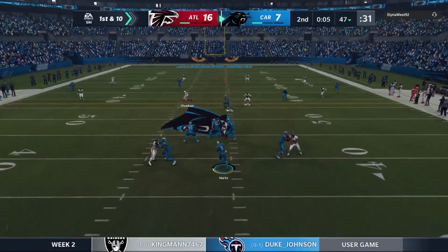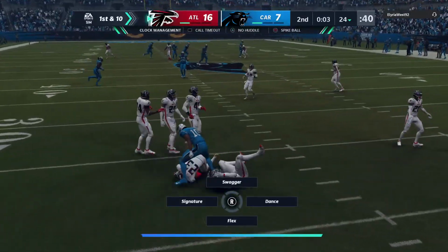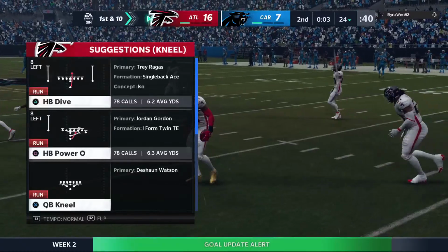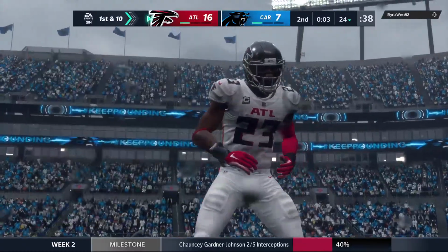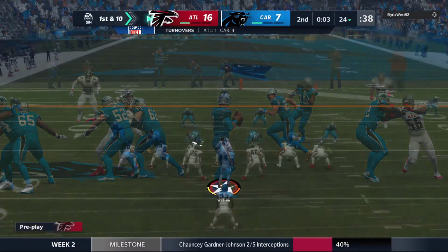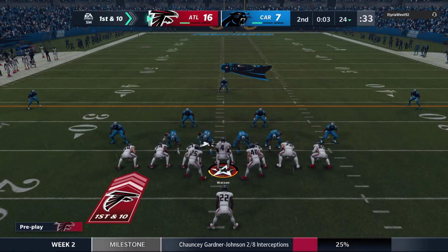Hurts. Taking a shot for Samuel. And for the 3rd time here in this half, it's intercepted. Chauncey Gardner-Johnson with a pick. And his guys have got it back at the closing stages of the first half. At their own 24-yard line. So time perhaps for one final kneel down before they take this lead to the locker room.